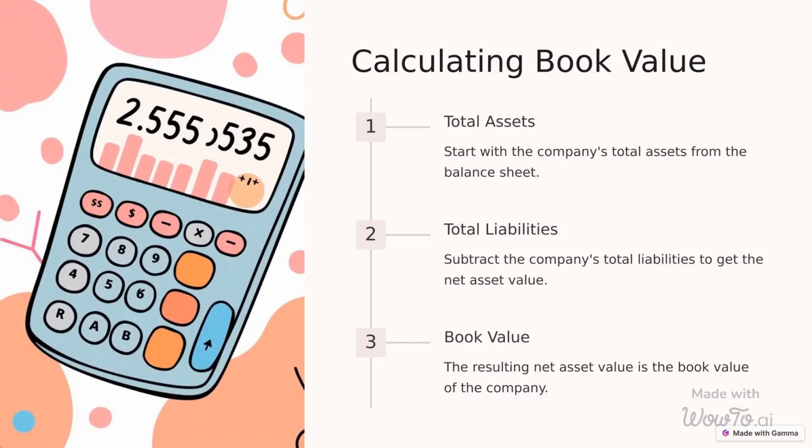Calculating the book value of a company is akin to tallying up all the value a company holds after settling its debts. It's not just about numbers, in fact it's about understanding the fundamental worth of the business. In order to calculate the book value, we need to identify total assets, which are the resources owned by the company that can provide future economic benefits. For example, think cash, inventory, property, and equipment, etc.